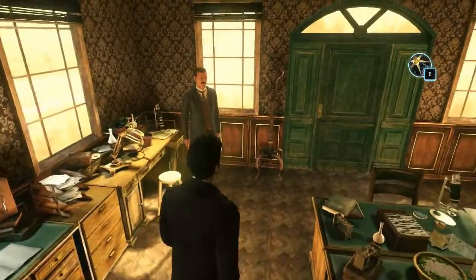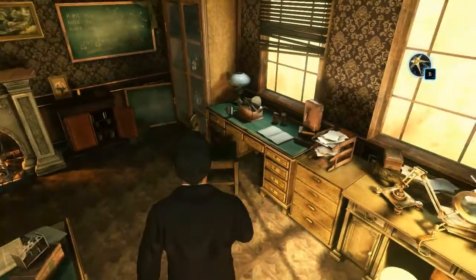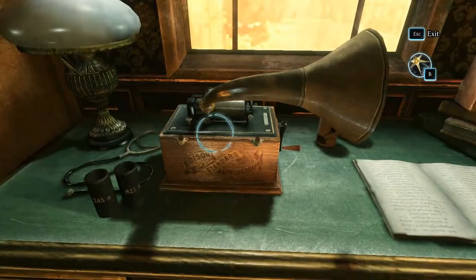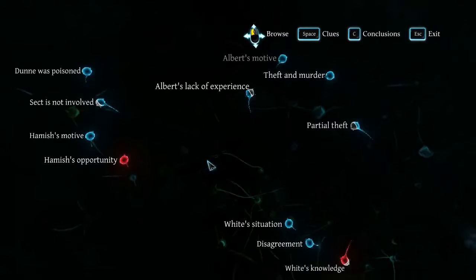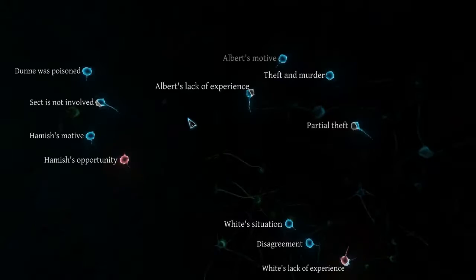So that shows that Martin Hamish understands the plants better than... evidence required? Oh, wait, why would this say evidence required? So I think, I'm pretty sure Martin Hamish knows plants better. So she doesn't actually know that much about plants.